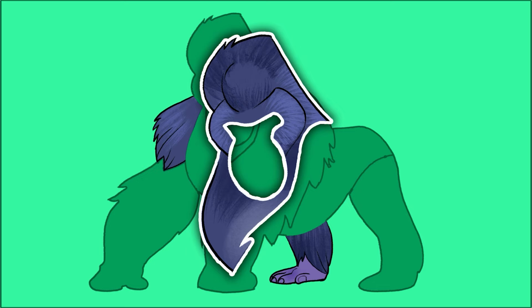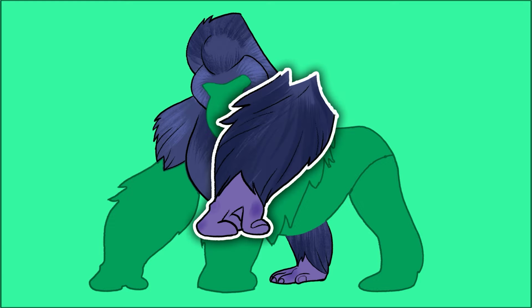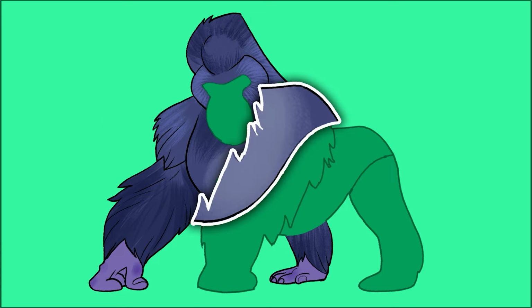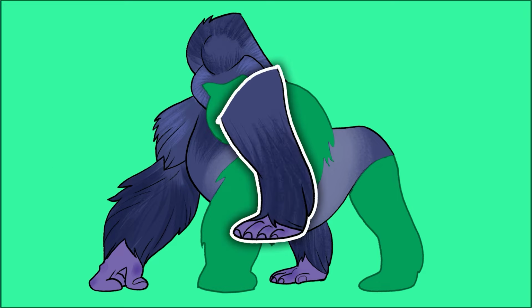What could this shape be? Oh, I see. It's his head. This animal has got a big forehead. I think this is another hand. Oh, this one goes in the front. What could this be? Oh, there you go. It's his belly. Another hand? Oh, I know. It's his leg.